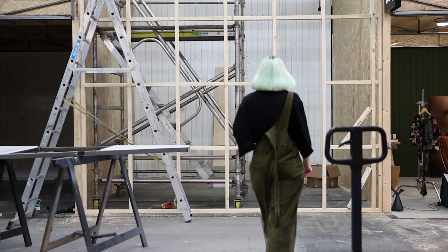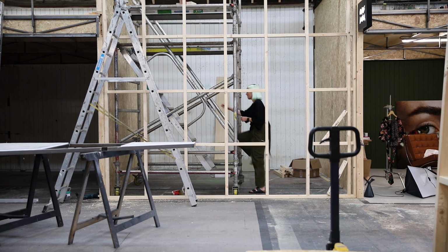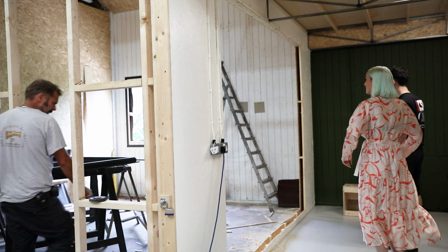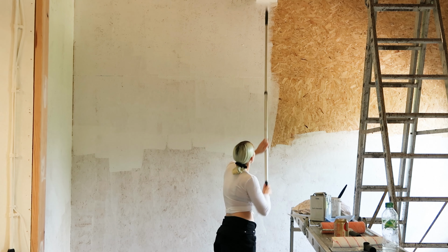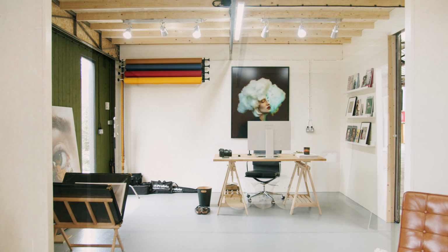So we knew it was something that we were going to work on together to build a dream studio space for me, because I'm multidisciplinary. I need different areas that can function differently. So over the past month, we have been working on this renovation, which involved knocking through, building a double height space, putting in windows, painting, ordering furniture. So it's been a real exciting time and transformational process.